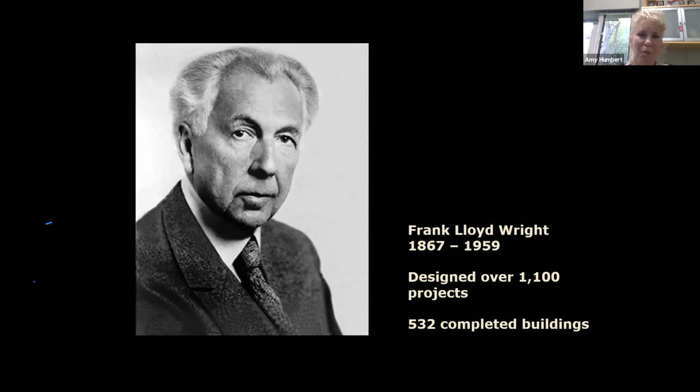And as far as the number of works that Frank Lloyd Wright designed, I do have a number listed there. You can Google that and come up with a couple of different numbers depending on what source you choose, but it's something a little over 1,000 projects that he designed. Not all of those were built. There were around 500 structures actually built, so there were a lot of unbuilt projects.